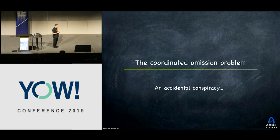Nobody means to do it. But at first I noticed and I said, that's weird. I wonder if this happens elsewhere. So I looked around and everywhere I look, there it is. It's very rare not to see it. Has anybody here noticed how I spell percentiles? Yeah. Coordinated omission is the lie in percentiles.